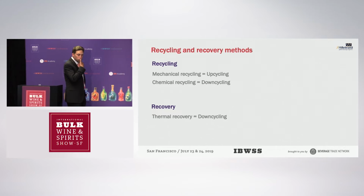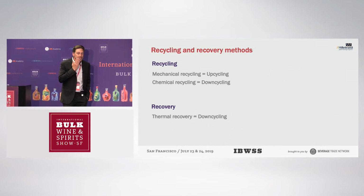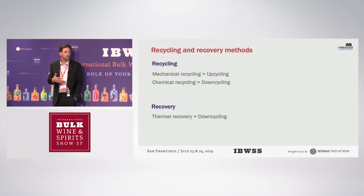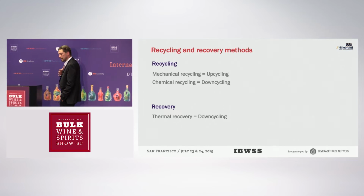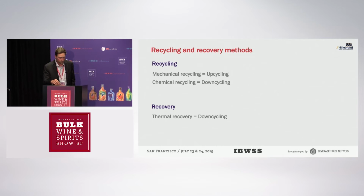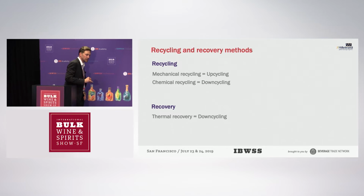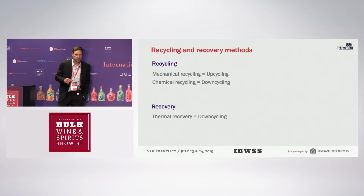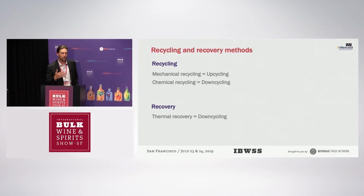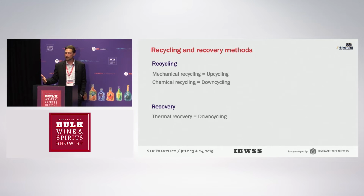So now we get to the methods, the recycling methods that are available to us as the Flexitank manager who's managing this through the transport. And we've got three main options. Mechanical recycling is a style of upcycling. Upcycling means that it's going to move it into new products.